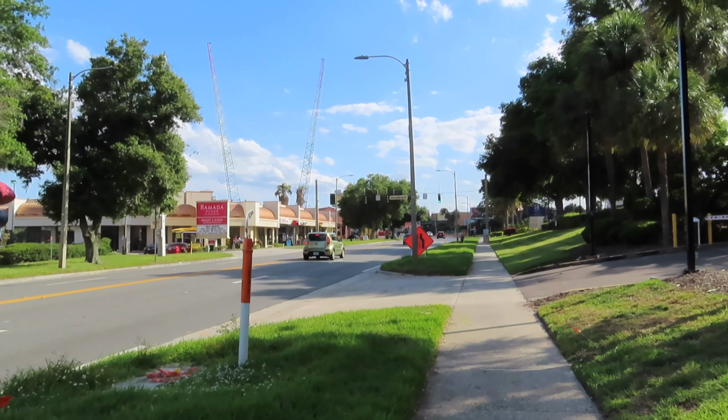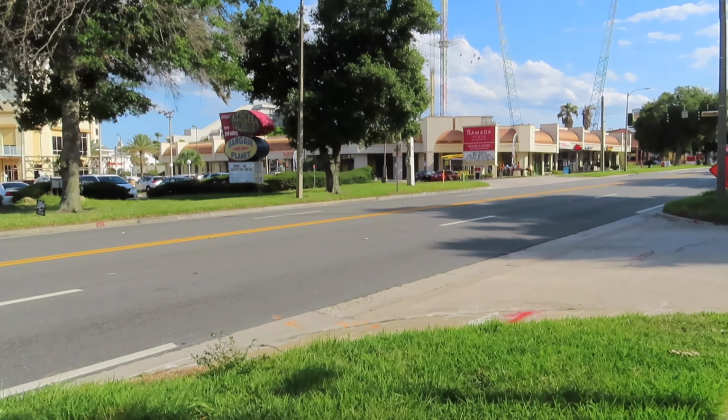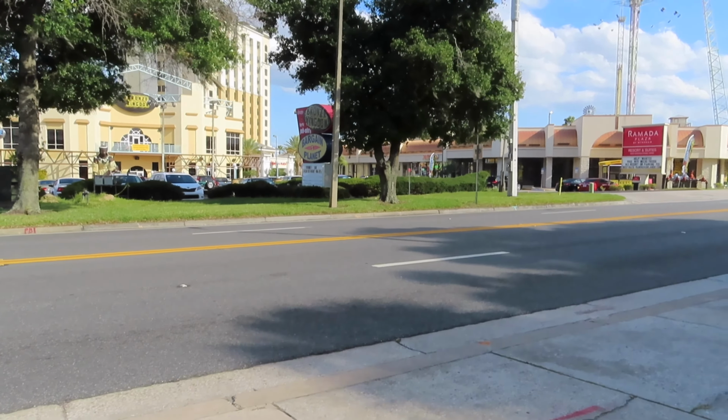This is an African restaurant down there. Where? Just there, there's an African restaurant down there. I don't know if it's where the statue is. I would guess so, I'm guessing, but that sounds like an African restaurant. Didn't know there was an African restaurant.